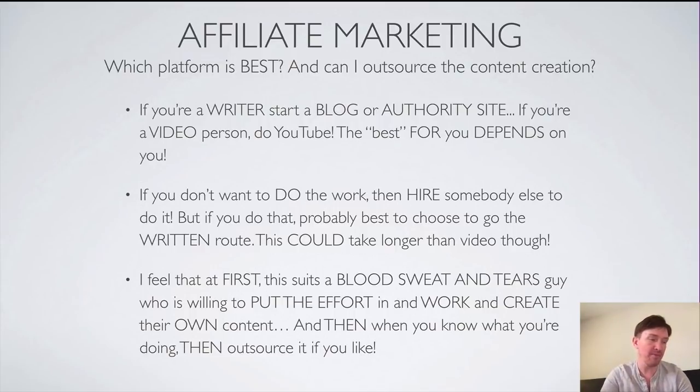Now, don't get me wrong, that might not be the case. If you're not a very good writer and you don't want to create video, then absolutely outsource it. But obviously, this business model suits somebody with very little money going in, so they can just put lots of time and effort into it to get traction. You can do it the other way, but this suits somebody willing to put the effort in, okay?